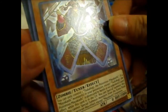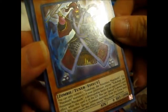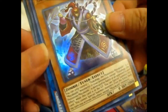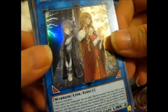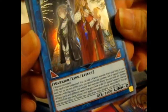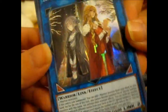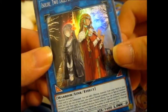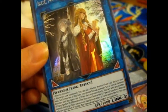Here we have the Tsukahagi, the poisonous Mayakashi. He looks pretty cool. We got Summon Sorceress and Isolde, Two Tales of the Noble Knights. You know, when I look at that, it just reminds me of the Princess and the Pauper, or the Prince and the Pauper. They got a Barbie version that is the Princess and the Rockstar. I'm not sure why I brought that up, but it's a nice song for it too.